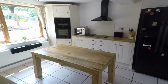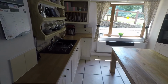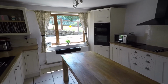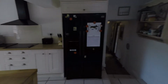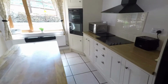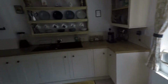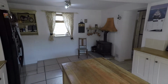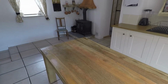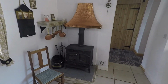Then we come into the kitchen area. So the kitchen's got plenty of work surface space as well as cupboard space. And you've got plenty of light coming in through the window at the far end, as well as this end. Also plenty of room for a large table here, as you can see, for breakfast. And you've also got the wood burner here.